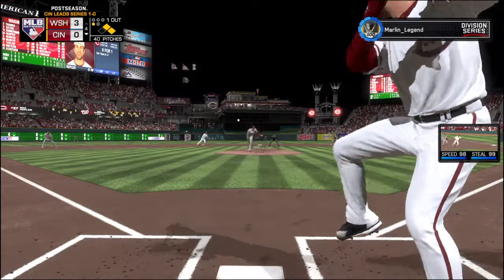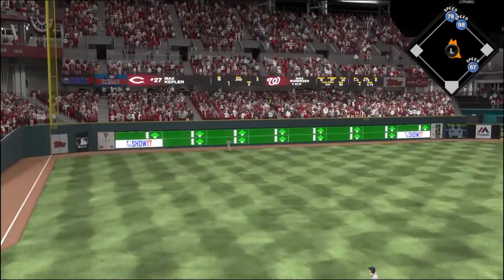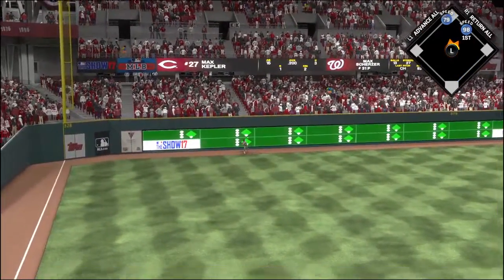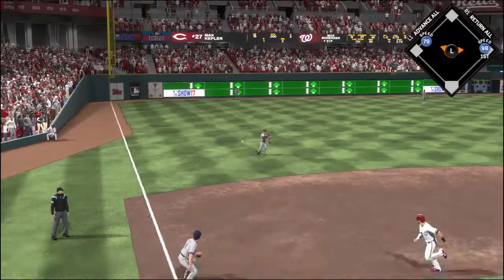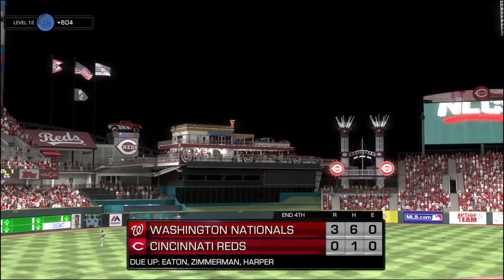Ready with the 0-1 pitch. There's a swing, and he sends a ball high in the air into left field. Eaton going back on it. He makes the catch, and the runner from second will tag and head for third. The tag at third, and they got him. A double play.